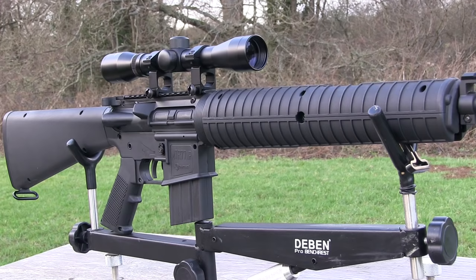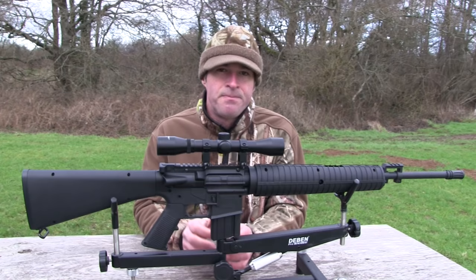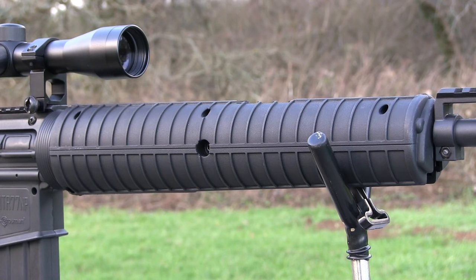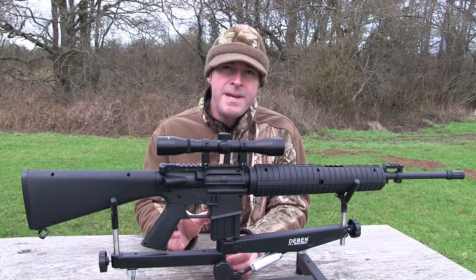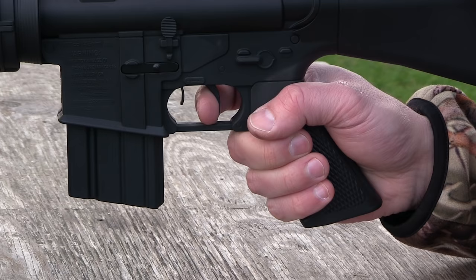Let's start by taking a look at the synthetic stock, which is certainly the standout feature on this airgun. Apart from being very eye-catching, it's also surprisingly comfortable. The wide round forend sits very nicely in the hand, and the ribs that run around its circumference make for a really secure grip. The drop-down pistol grip is also very well proportioned and ensures that your finger finds its way instinctively to the trigger.